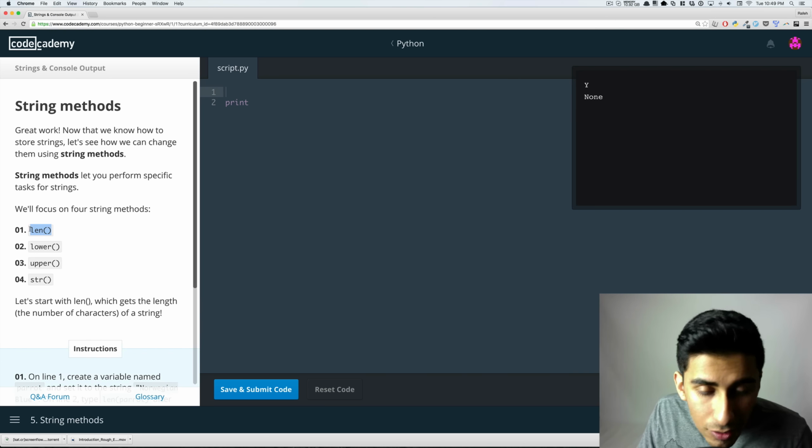All right, and str, what this does is it just converts something to a string. So if I had a number like 5, it's going to give me back a string 5. Let's say you try to do 5 plus 5. If they're strings, you can't add them numerically. So what it does is it just adds them together, just like if you said hello plus everyone. It's just going to concatenate them.